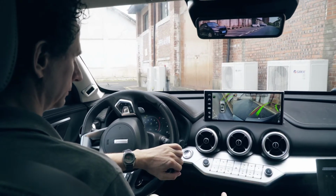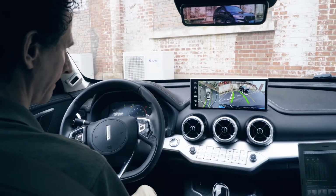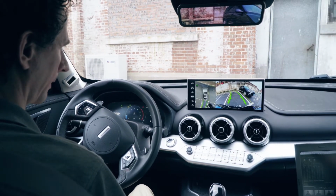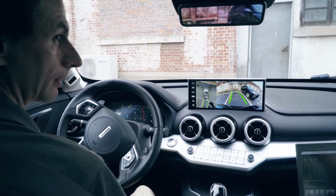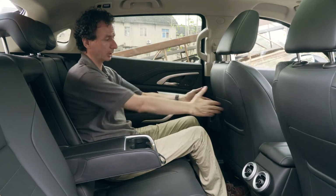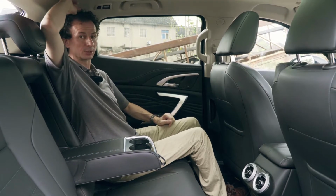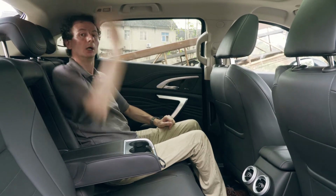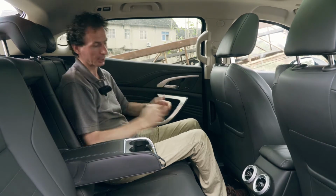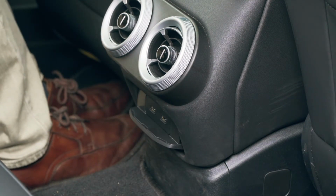Where the car does better is with the equipment level, with items such as 360-degree surround camera for reversing, necessity given the near zero visibility otherwise in confined spaces. There is also a digital rear view mirror. While legroom in the back is quite good, I can only comfortably fit 3 fingers between my head and the roof. I'm about 1.75 meters. Passengers also get air vents and USB chargers.